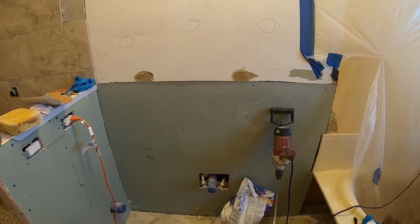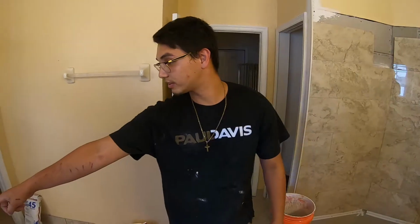And then after that, we're waiting for the vanities as well over here. Vanities over here, and then the vanity over here as well.